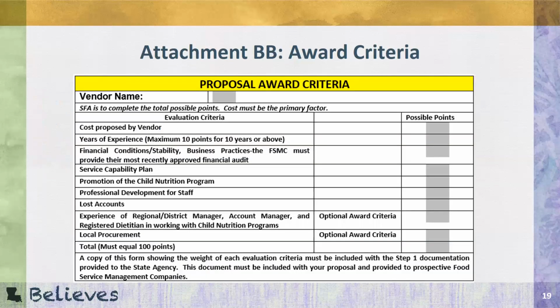The state agency has added several evaluation factors this year: professional development for staff, lost accounts, experience of the regional or district manager, unit manager, and company dietitian, and local procurement. The last 2 are optional. If the SFA makes the decision not to use these optional criteria, you just enter 0 on the form.